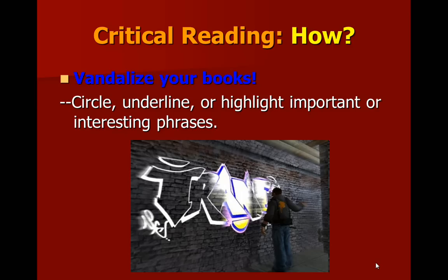Alright, so here's a myth. Students sometimes buy these expensive, immaculate books and think, oh, I need to leave it in this same condition. You don't. Vandalize your books. Circle things, underline things, write notes in the margins, use those highlighters. The amount that you'll get back if you sell it to the bookstore or Amazon, if it's in perfect, pristine condition versus if it's got writing in it, is very, very small.